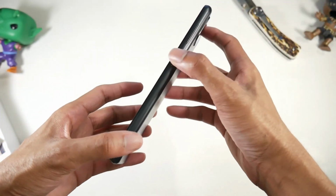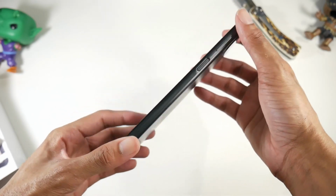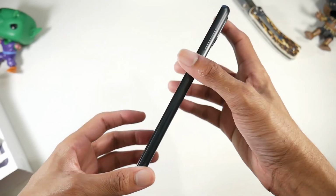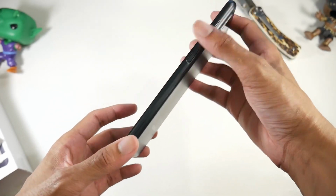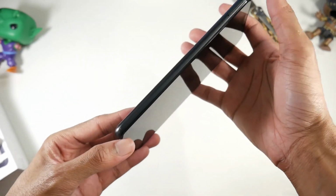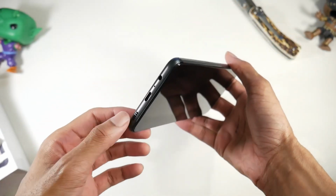So you do have on here a PLS IPS display. It's a 6.5 inch display. It's only 720p plus, 264 for the PPI. So the display on here is fine. I would have liked to see 1080p on here, but it looks okay. So if you don't mind a 720p display, then it'll look fine.